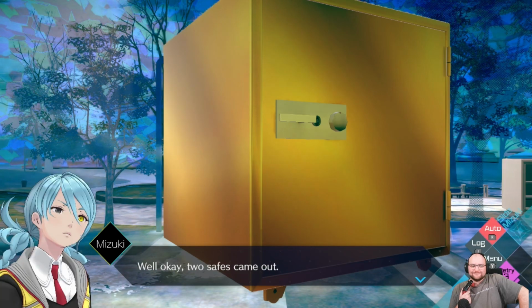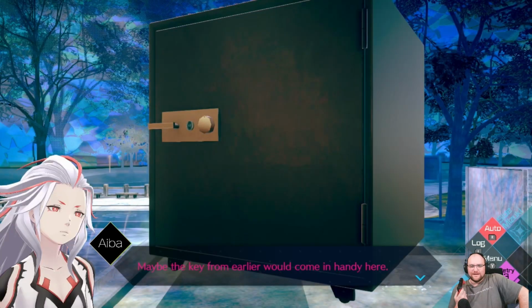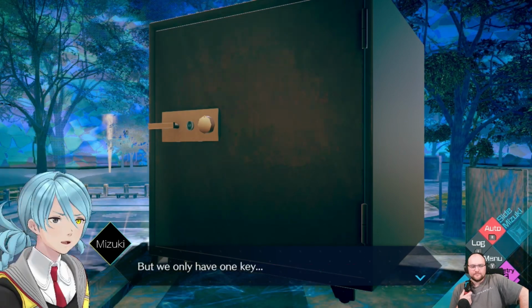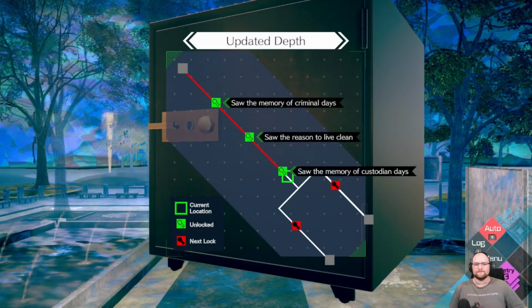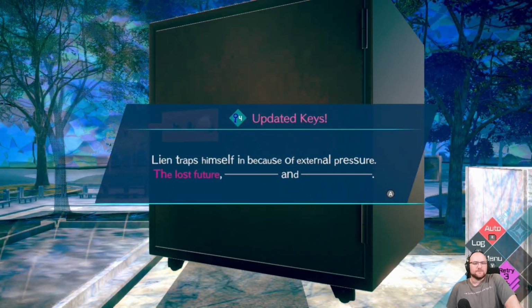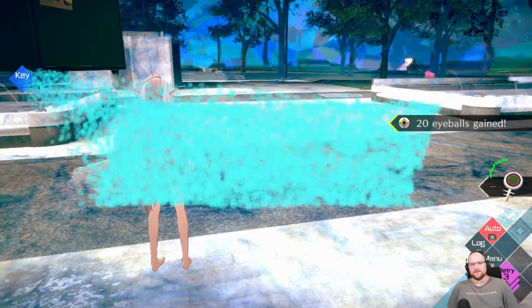Well, okay. Two safes came out. Maybe the key from earlier would come in handy. Here. But we only have one key. Which safe are we going to do? The Lost Future, Blank, and Blank.